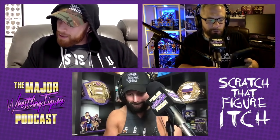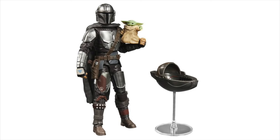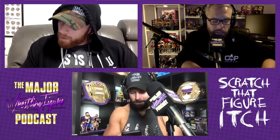TMNT, Secret of the Ooze, Super Shredder, phenomenal. That's my three. Number two, the Hasbro Mandalorian Black Series and the Child, same as you, buddy. And then same as you, number one, Secret of the Ooze, Toka and Razor. I don't know how anybody non-wrestling related could not pick those two figures as the figure of the year. We talked about it at length on this show.